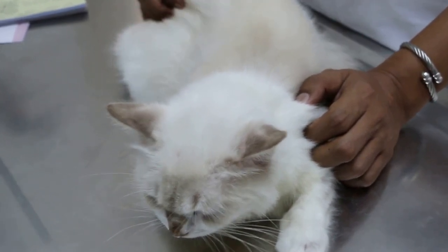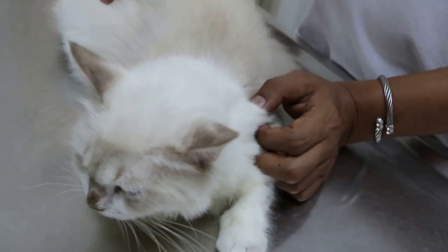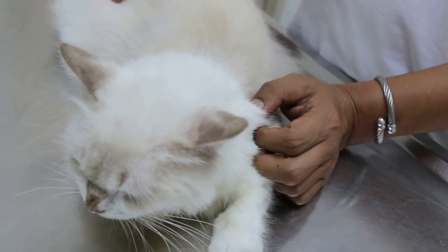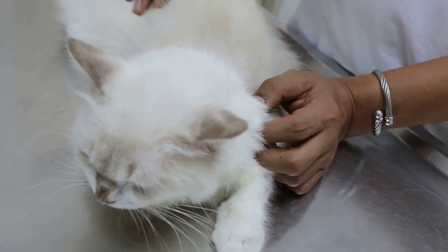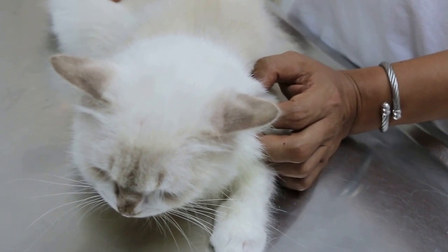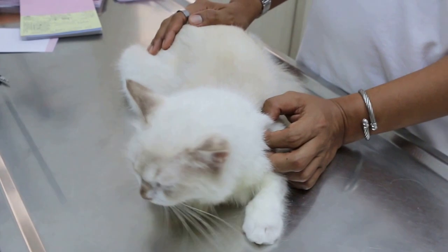Okay. I'm checking for mites, some of them are mites. Ringworm. But definitely there are blood areas there, yeah, bleeding. Yeah. Do you apply any cream or anything? I did. I applied... There's nothing there, no ringworm.